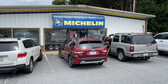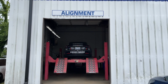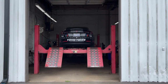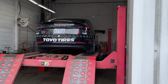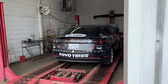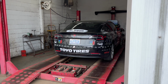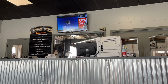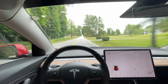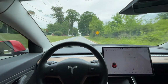These guys are going to be doing the alignment. So the alignment was pretty close, just slightly off on the front right and back left. So that worked out okay. All right, Richard's Model 3 is aligned. It was just very slightly off. Front right and back was slightly off. It's back to factory specs now.